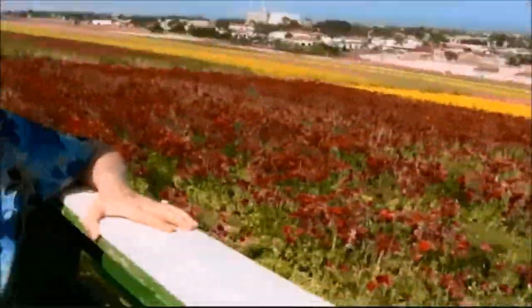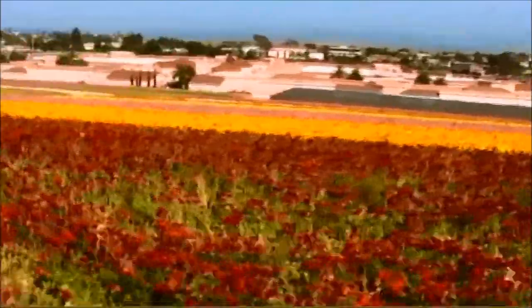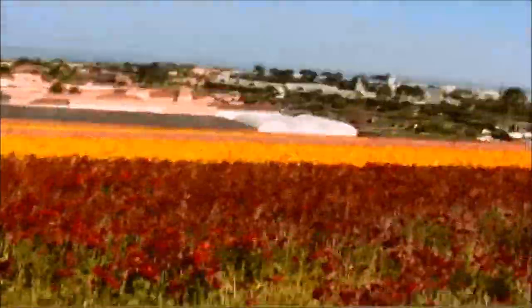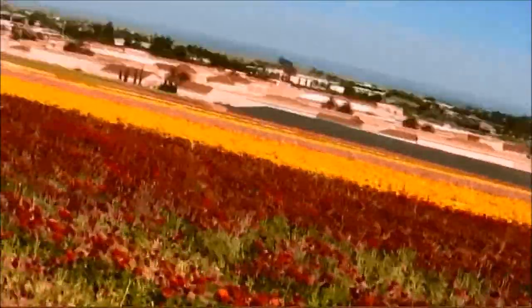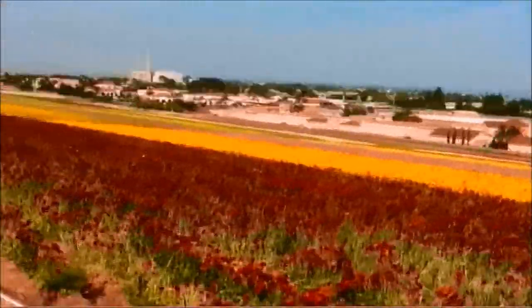The flower fields are planted during the months of September, October, and November. The planting is by seed. That's right, by seed. The seed is so small that it's necessary to mix it with sand and water. Distribution of this mixture is by machine, which also tops this mixture with a thin layer of mulch.